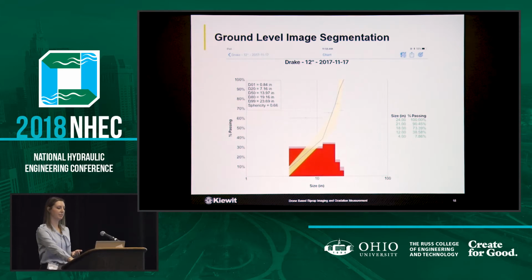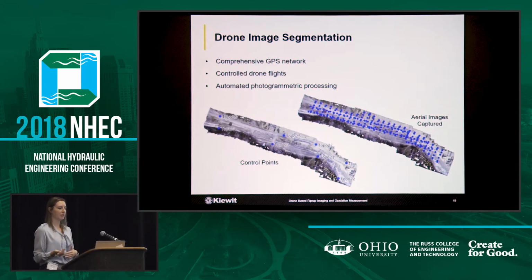But we can take this a step further and use drones to measure the riprap gradation. So again, we have that comprehensive GPS network. When we flew the drones, we made sure to include control points. The picture on the left shows that for this image, we have 8 control points throughout the corridor. And then the picture on the right shows the aerial images that were captured on that drone flight. For this image, there's 234 images that were stitched together in the program to create the one image.